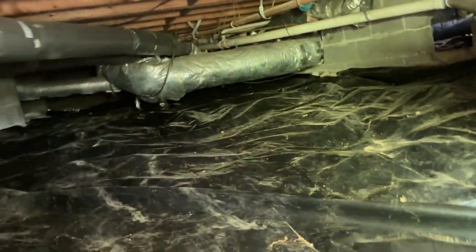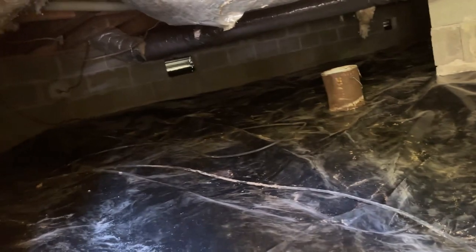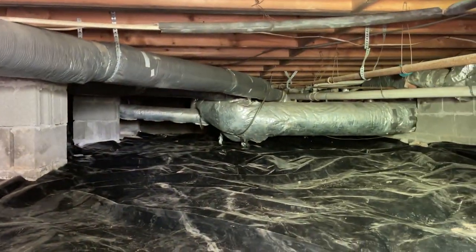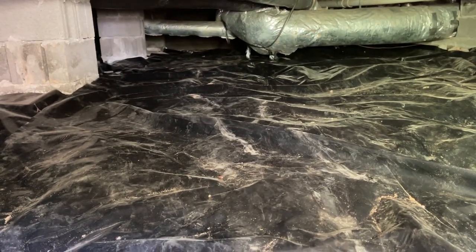All right, you can see we got the plastic laid down in here, which will make it a little bit cleaner than crawling around on dirt and rocks. So not too nasty to get in. They just did this yesterday, so it's a perfect time to get in here and take some of this ductwork out. So we're just gonna crawl in here and get it going.